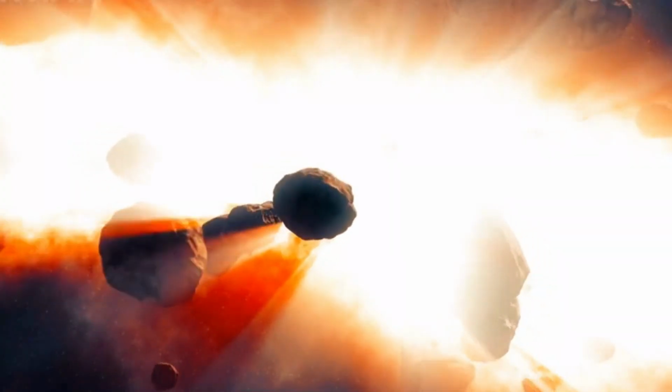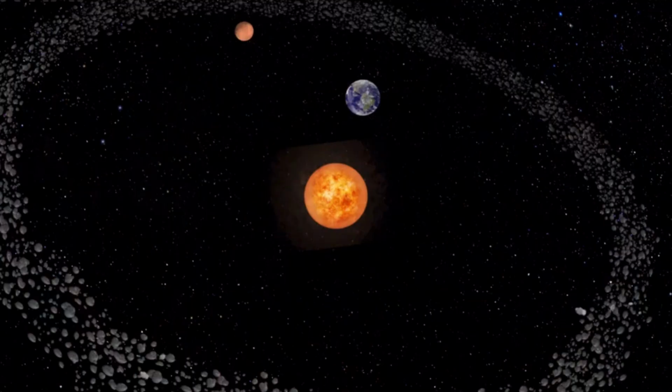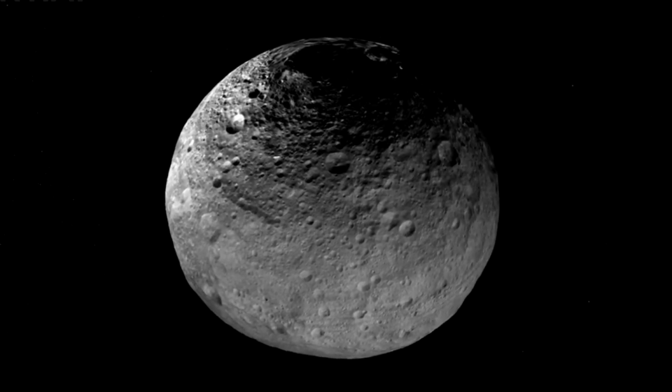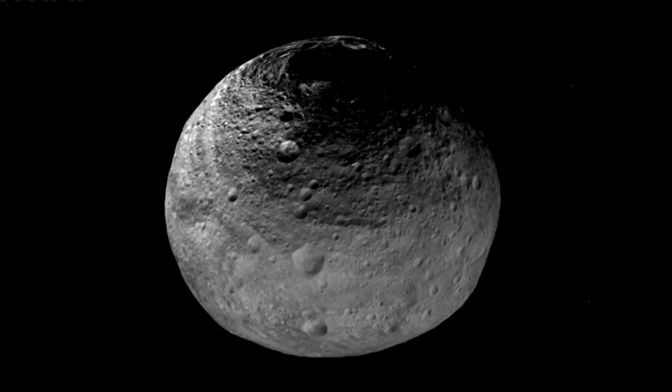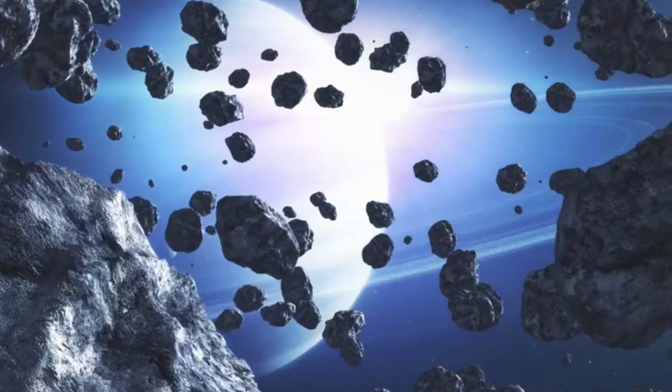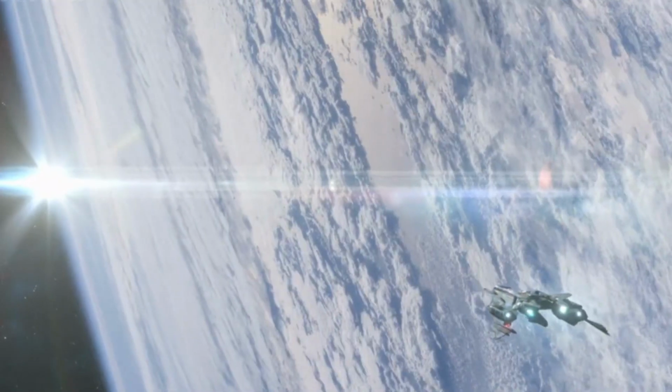But they're very spread out. The asteroid belt between Mars and Jupiter is 225 million kilometers, 140 million miles, across. That's 1.5 times the distance between Earth and the Sun. And this spreads the space rocks millions of kilometers apart. It's almost impossible for a spacecraft to collide with one.